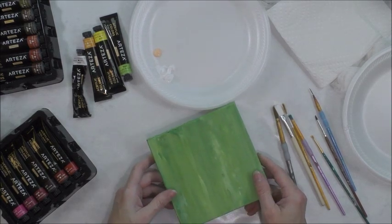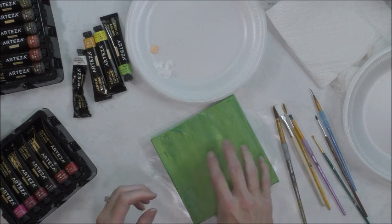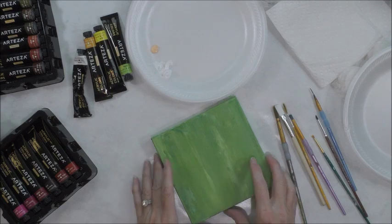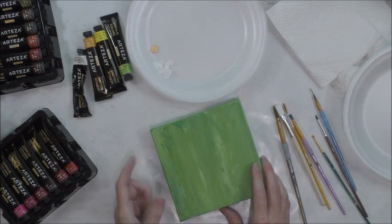I'm not going to trace on anything with pencil. I'm just going to freestyle it. So here we go. I hope you enjoy watching.